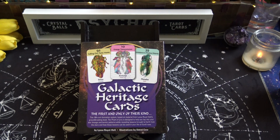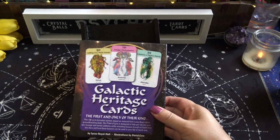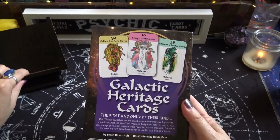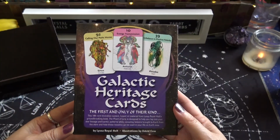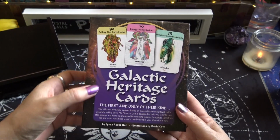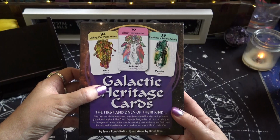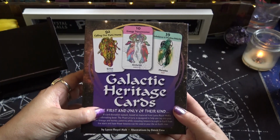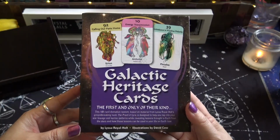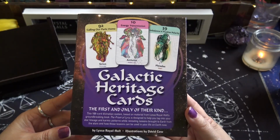It's one that I purchased about a year or so ago, but I never used it, and it's one of those complicated ones. And right off the bat, I'm going to say it's not for everyone, obviously, because not everyone's into Galactic stuff. But if you are into Galactic heritage cards, so basically it's in the name. It's basically trying to figure out your Galactic heritage, which star system or civilization, as they call it in the guidebook. The first and only of its kind.